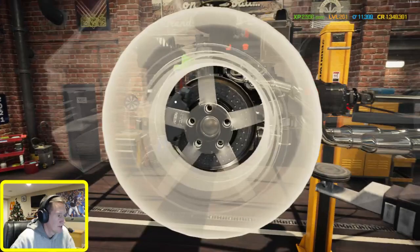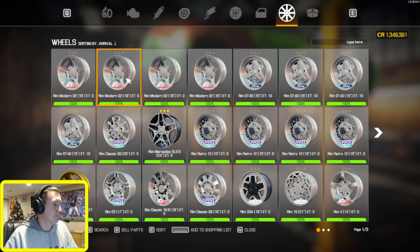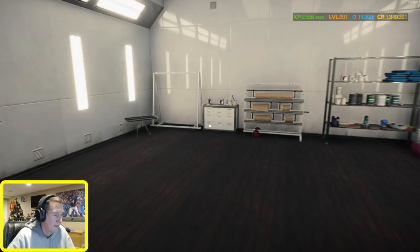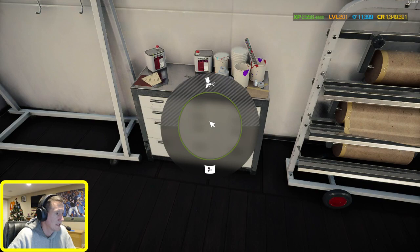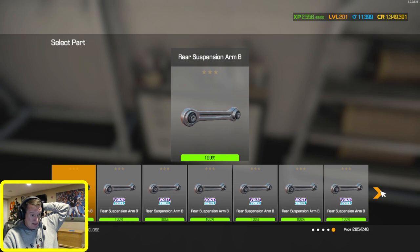Now we got to work on tires and rims, which these are the rims it came with. Rim Modern. I was going to black out the rims. So let's paint them. You can paint a lot of parts, but because I have so many pages and pages of parts, it's just kind of a pain, and there's not a search function for this. So I have to just remember Rim Modern 2 is the ones I want to paint. So I got to scroll all the way over to the R's, which is why I don't do this very often, just because I hate scrolling through this many pages just to get to what I want.